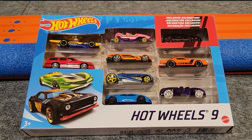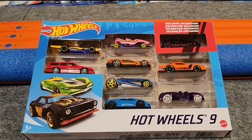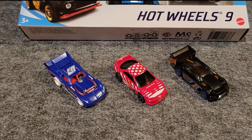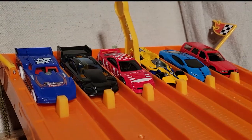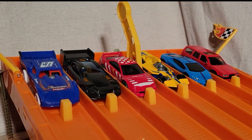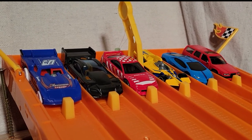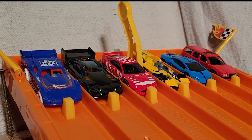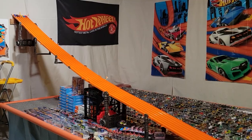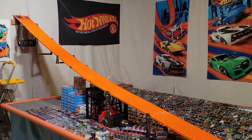We've got another 9-pack, so we're going to use 3 out of this 9-pack, and they're going to race against the 3 from the previous 9-pack that were left over. This is a pretty fast-looking group. So we've got a Lamborghini Huracan, then a bunch of sports cars, but over on the right is a Volvo. There's a good chance that Volvo is going to win. Ready, set, go.